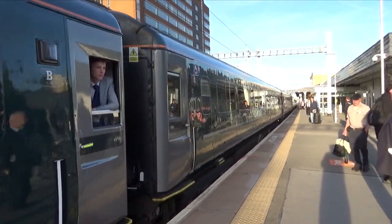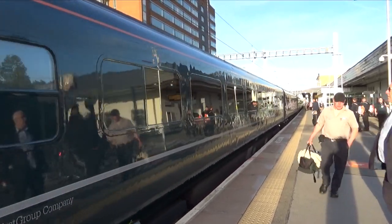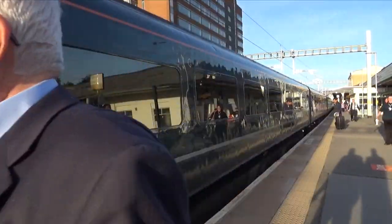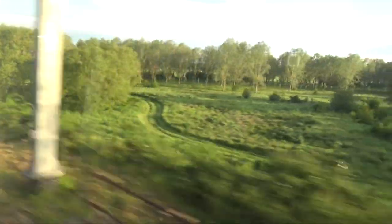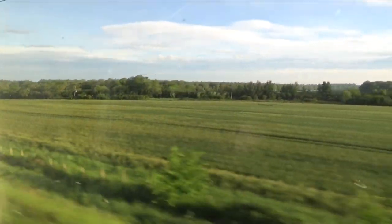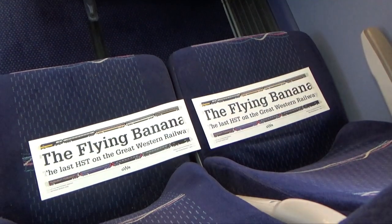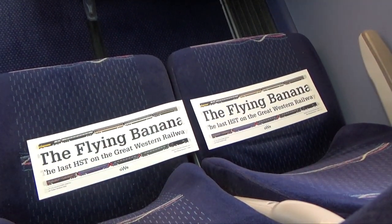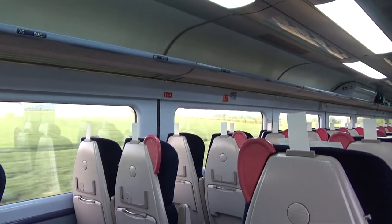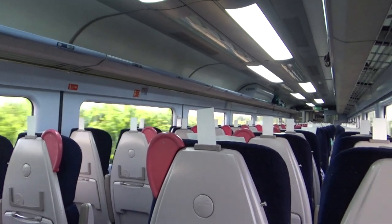Today was split into three separate journeys, and this was the first leg, Bristol Temple Meads to London Paddington. A sprint up the main line into the capital, and credit must be given to Great Western for the superb effort in running this train. Special carriage labels created and placed on every seat for the travelling guests, and each seat also carrying a unique reservation ticket.